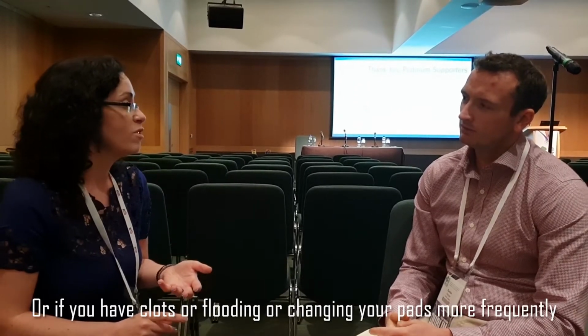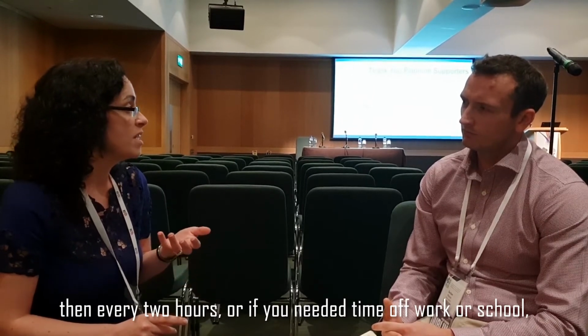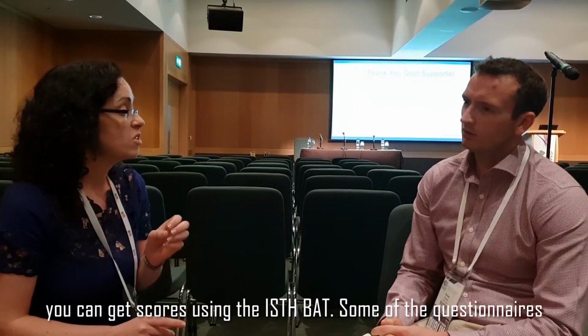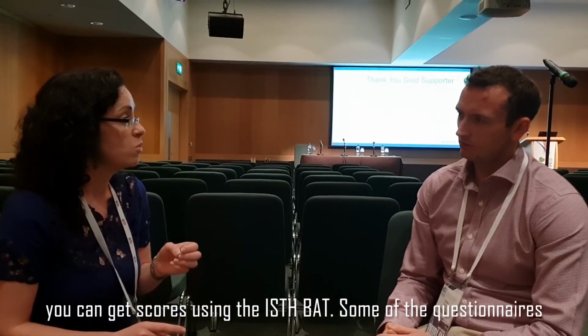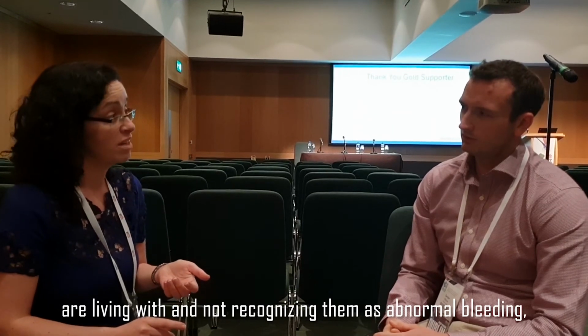Or if you had clots and flooding, or changing your pads more frequently than every 2 hours, or if you had needed time off work or school, you can get scores using the ISTH-BAT. So some of the questionnaires don't take into account the patient-reported symptoms that they're living with and maybe not recognizing as abnormal.